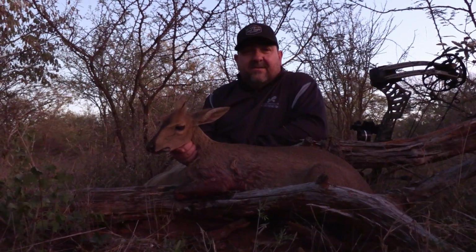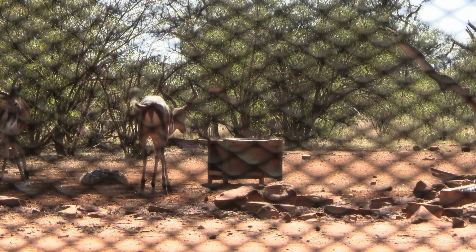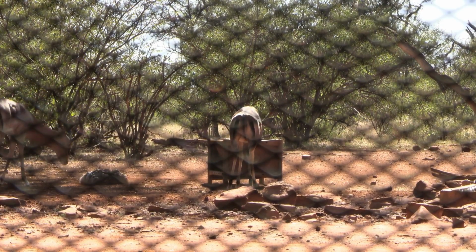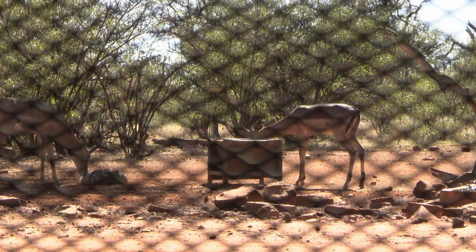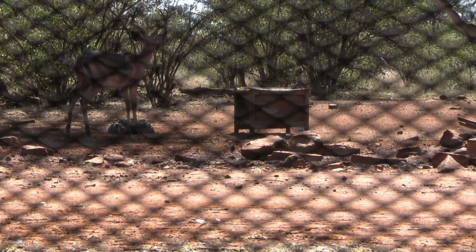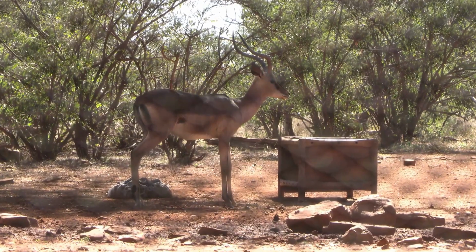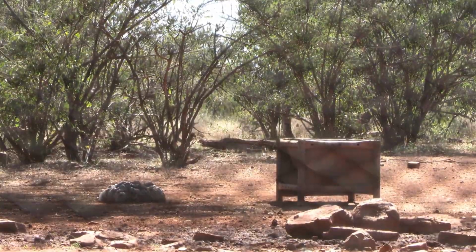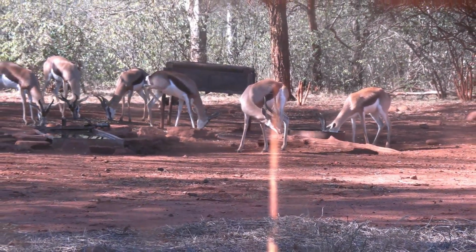It's about sunset now, and it'll be dinner time soon, and we'll do it all again tomorrow. I can't wait. The next morning, Robin was greeted with a couple chances at a trophy impala, but, well, you'll see. Robin didn't have long to grieve before he had a chance to redeem himself when a group of springbuck showed up.